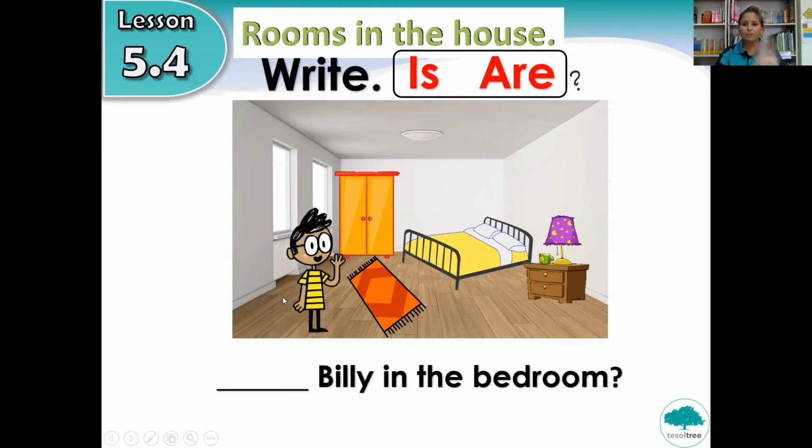Let's have a look. There's Billy. Hi, Billy. Billy in the bedroom. How many of Billy? One or two? One. Billy, is it is or are? Is. Very good. And the sentence is, is Billy in the bedroom? Repeat P2. Is Billy in the bedroom?